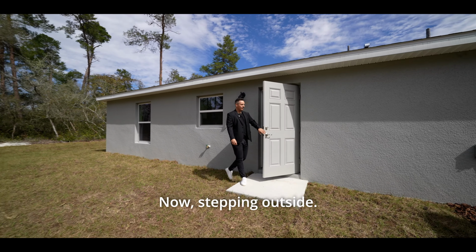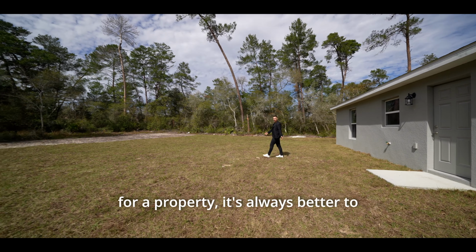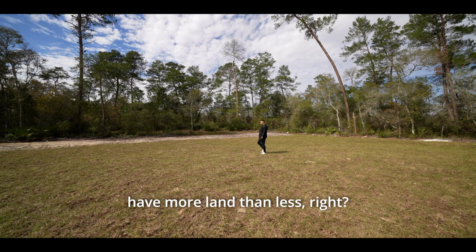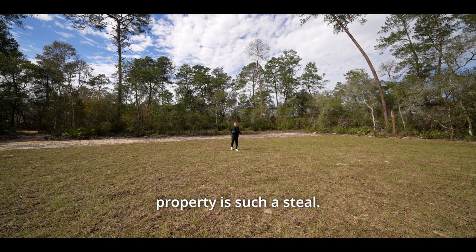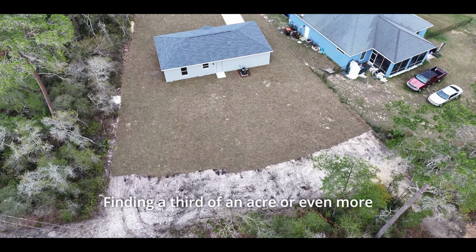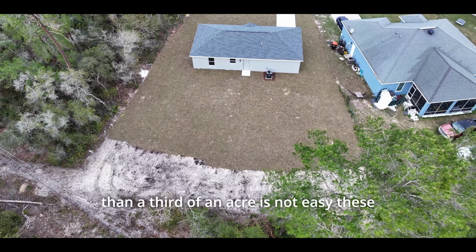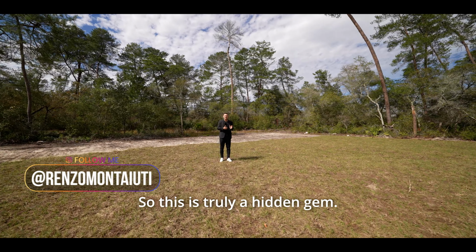Now, stepping outside, in my opinion, whenever you're looking for a property, it's always better to have more land than less, right? And this is why this property is such a steal. It's because you have such a big piece of land on such an affordable home. Finding 1/3 of an acre or even more than 1/3 of an acre is not easy these days, even on the higher priced homes. So this is truly a hidden gem.